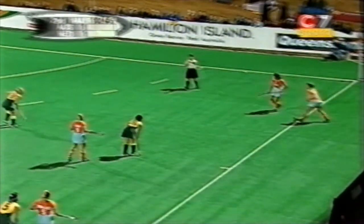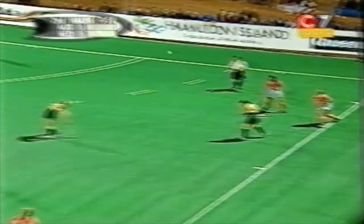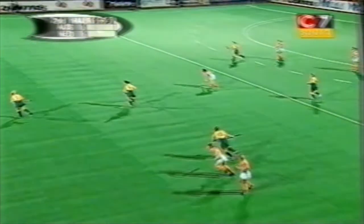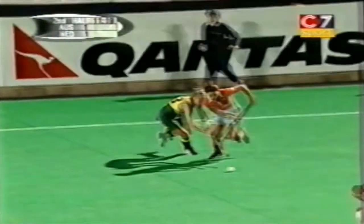Coming up to 11 minutes gone in the second half and the score remains as it was at half time. One goal apiece. Nikki Schmarbers combined with Dieters. That ball only as far as Rochelle Hawkes. Well done by Hanneke Schmarbers. This is van der Kuyt. Well, the ball bobbled free, but it comes to Marjay Chewin.